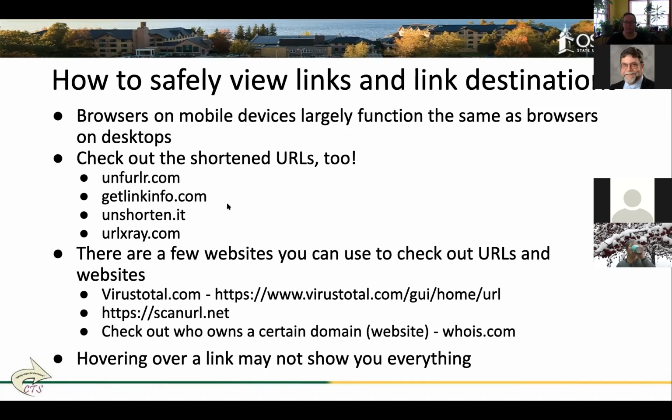There's a couple of resources here. One that I use is called VirusTotal, and I've provided the link there if anybody wants it. You can copy a full URL, or you can check out just a domain there, like oswego.edu if you want. It's really handy. It goes there and checks out the website. Again, none of these things are perfect, okay? There's never going to be a perfect solution for any of these things, but it will go out and check out the website for you. There are other ones. This is the main one that I use.